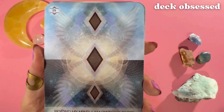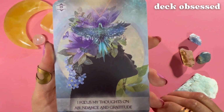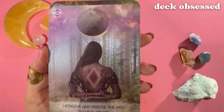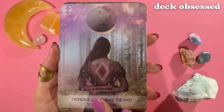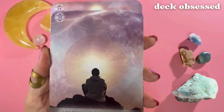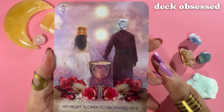Beyond my mind, I am consciousness in human form. I focus my thoughts on abundance and gratitude. In my dreams, I find my answers. I forgive and release the past to heal my life. I feel safe and grounded. I am calm and safe in the midst of chaos. My heart is open to receiving love.